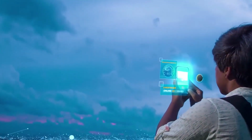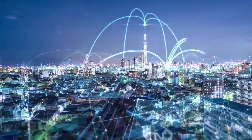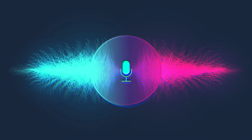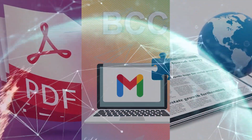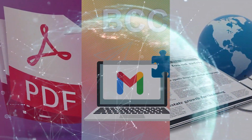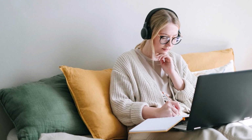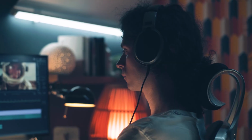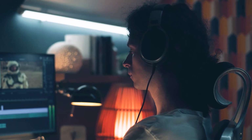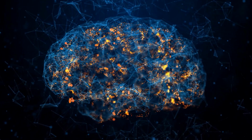3. Speechify. Speechify is a game changer in learning and productivity. This versatile tool uses text-to-speech technology to turn written content into engaging audio. It's flexible, working seamlessly with PDFs, emails, documents, and web articles. You can adjust the reading speed to your liking, and with over 30 natural-sounding voices to choose from, your listening experience is truly customizable.